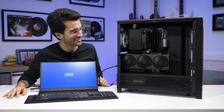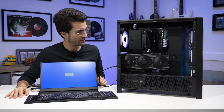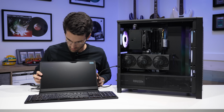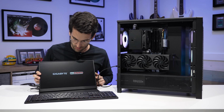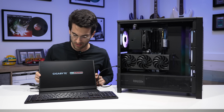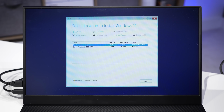Let's try this again. Sometimes initial boot things act a bit strange. That seems a little healthier now. We have a post. All right. And I think it's going to automatically load into that bootable USB for a Windows install. While this is setting up, a couple points I'd like to make.